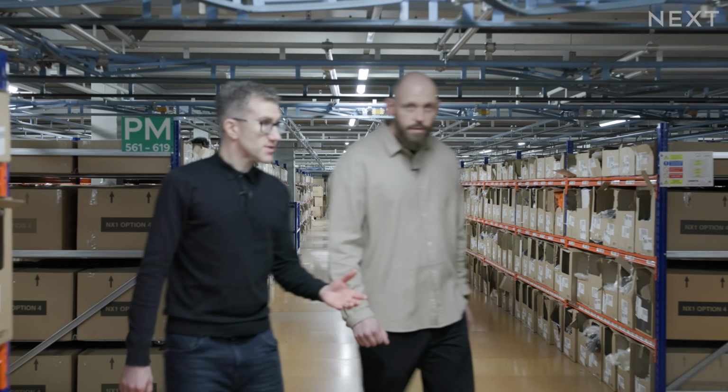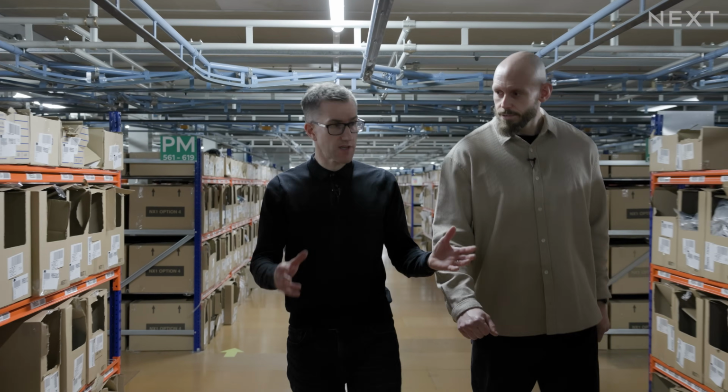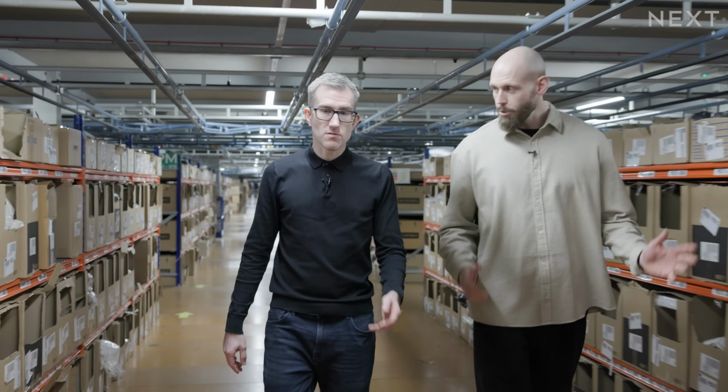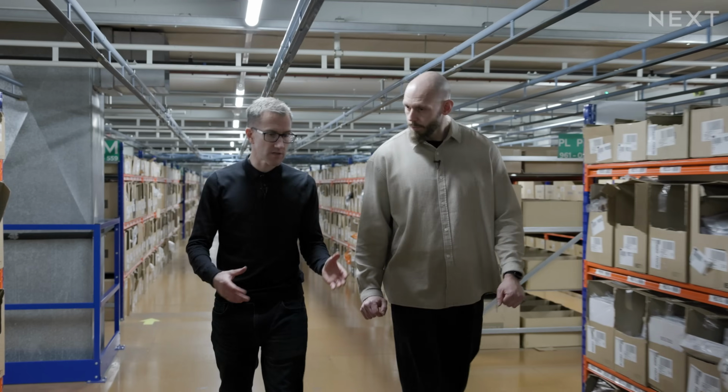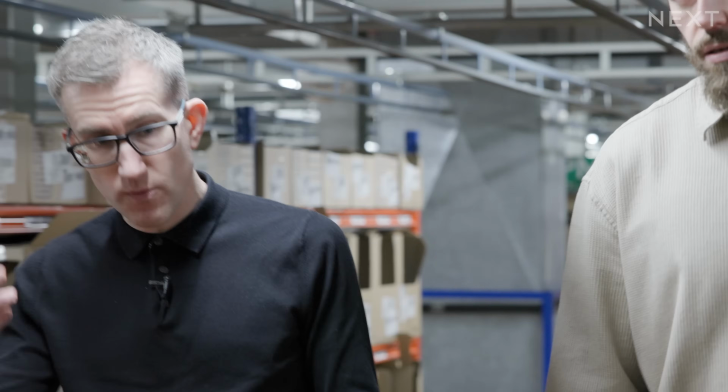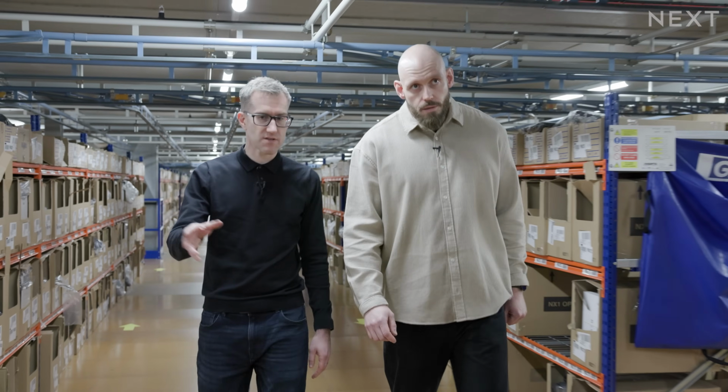So we're now on the middle floor at Stadium 1. This is where the majority of our restock holding is, so boxed, not hanging. Yeah, that's the big difference really. We hold all the stock for Reiss within the Next network. We've got 1.2 million units roughly at the moment on site across both warehouses, and about 740,000 units, I think, on this middle floor within the racking.